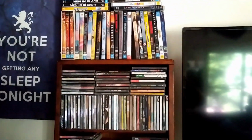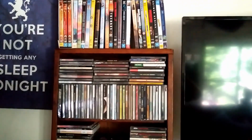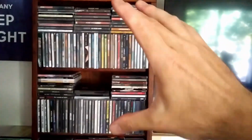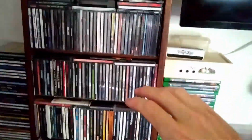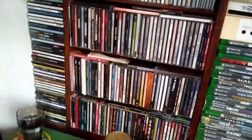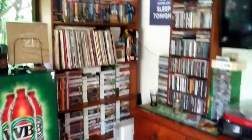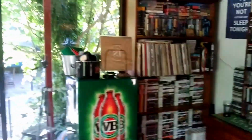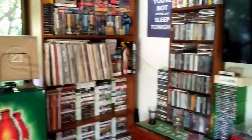Just got a few DVDs up there to watch with the kids and CD piles as well. I'll try and keep my Australian CDs separate to my others as well. Okay. Moving to the back of the room, so I'll just step back and show you that. So this is the back corner of the room. It's kind of where you would come in the front door and take a left turn.